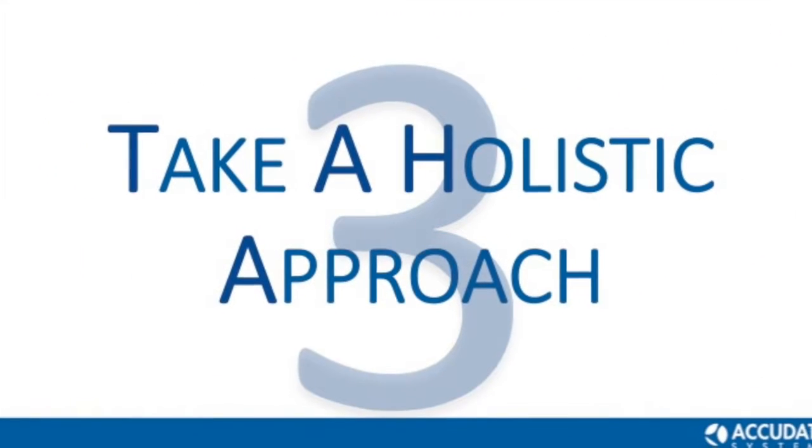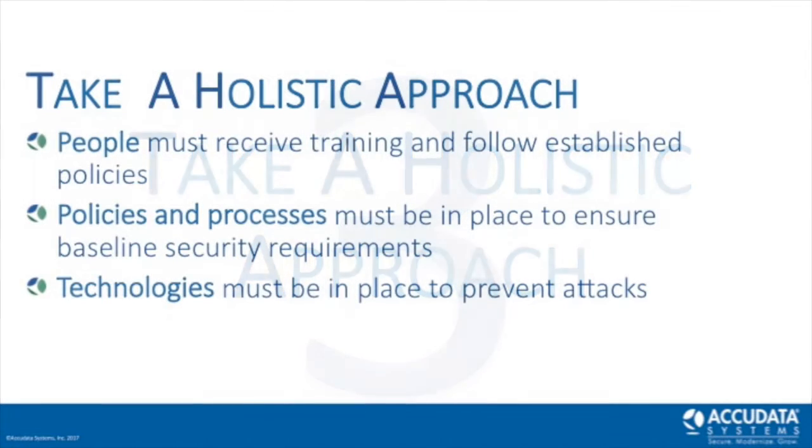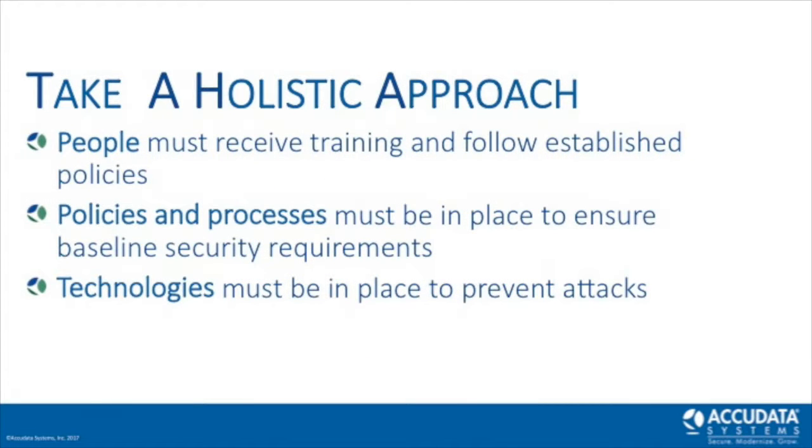Number 3, take a holistic approach. Don't just consider the technology that needs to be secured when dealing with cardholder data and addressing PCI compliance. You have to consider the people, the processes, as well as the technology. Any one of those three things left out of the consideration can have a major impact on achieving PCI compliance.